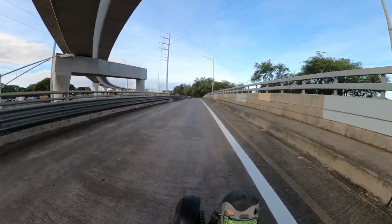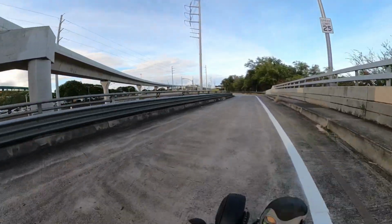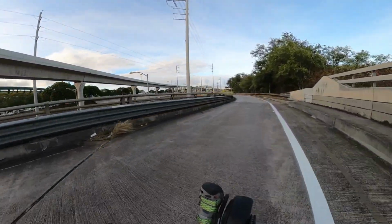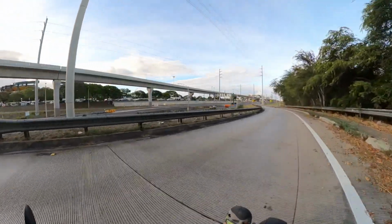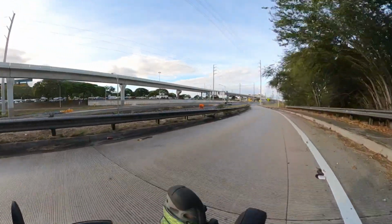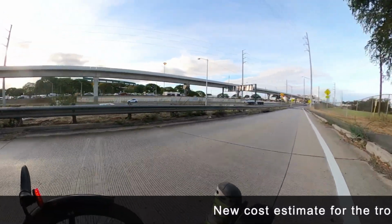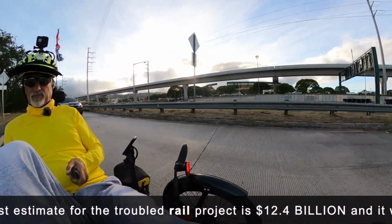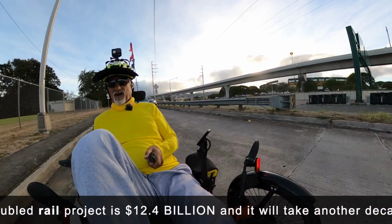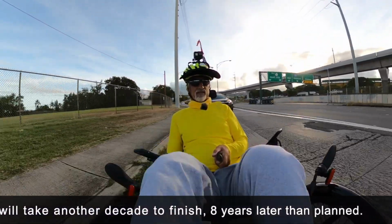What's that thing above us? Is that a passageway for cars? No, it's the monorail. The much debated and much unliked monorail that goes from Kapolei, which we came by last week, and goes all the way into Honolulu. And it's putting an awful lot of concrete in Hawaii.